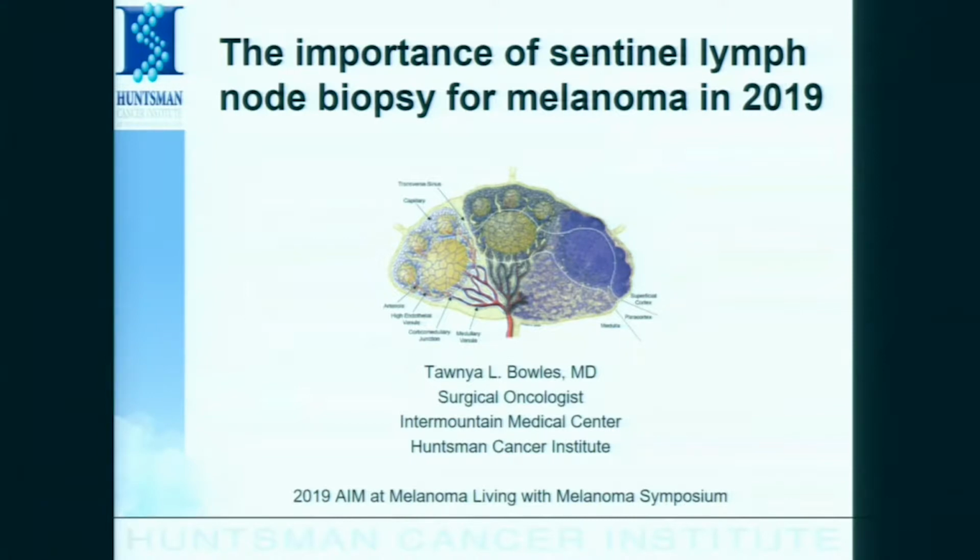So thanks for coming and for everyone who's online. There's some good lead-ins from the discussion ahead that will hopefully make some sense about sentinel lymph biopsy. So this beautiful little tree-like picture here is a lymph node, and we're going to talk about some of the intricacies of lymph nodes and melanoma and why they matter.